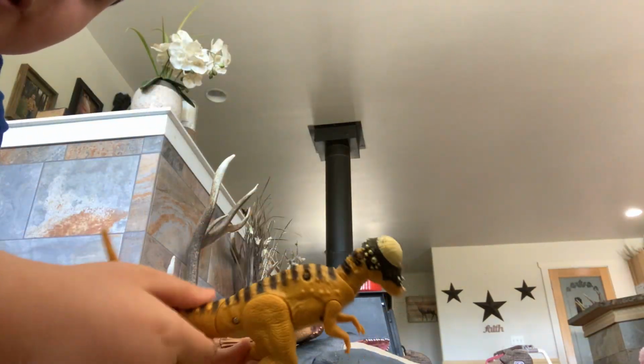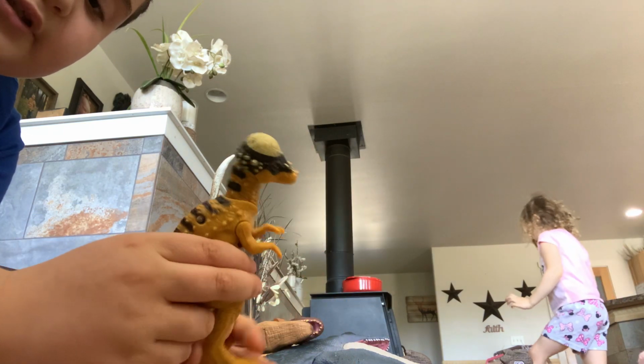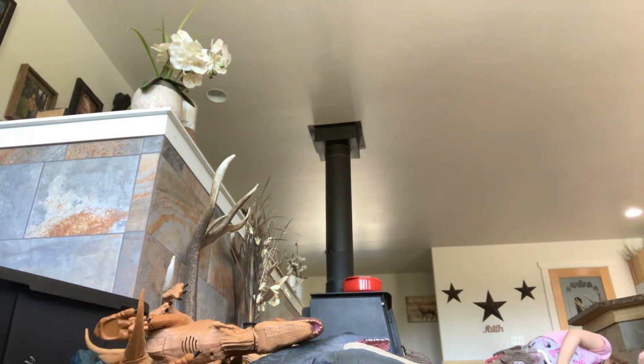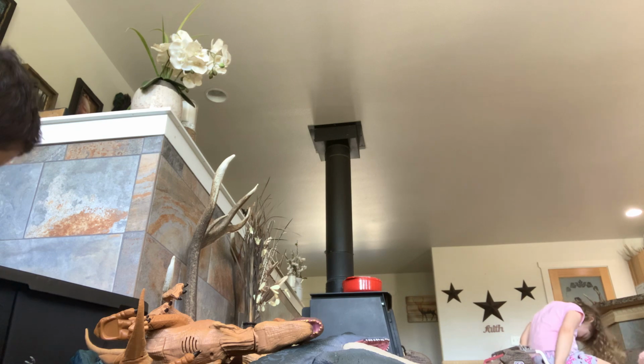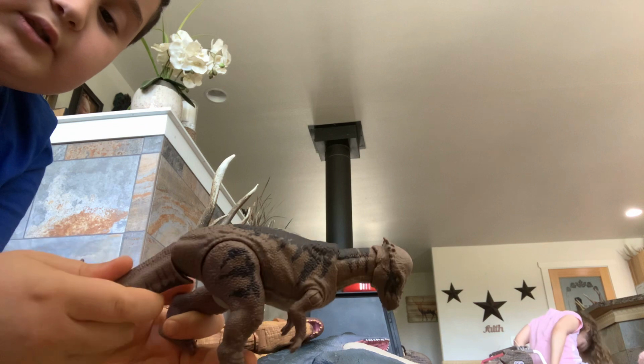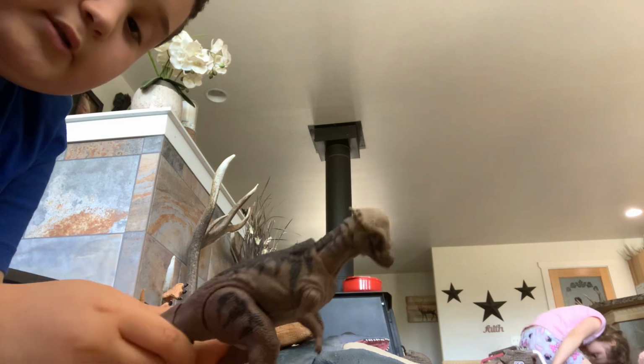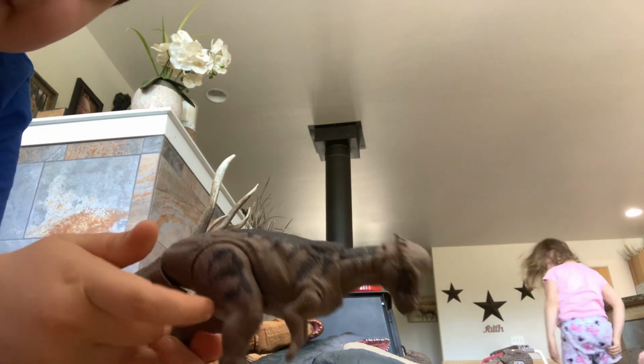Here we have the 2015 Pachycephalosaurus. I think this is a Dino Rivals Pachycephalosaurus. This one is 2019 or 2020, I don't know. Pull down his tail, it hits. Yeah, scan bar also.